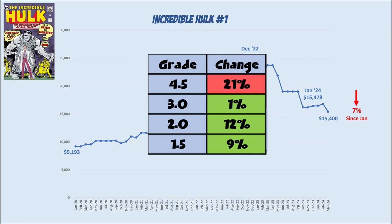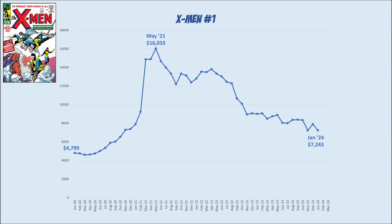All right, here we go. Next book, X-Men #1. This book has had a bigger correction than most. Okay, and when we left off in January, it was kind of up and down. What happened in February? Here we go. Up again, so we're seeing this zigzag pattern. And then February, down, but not as far down as the increase the previous month. So overall, it's up by 3%. It rose by about $200. All right, so 3% increase.